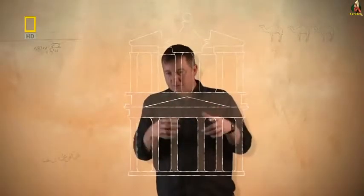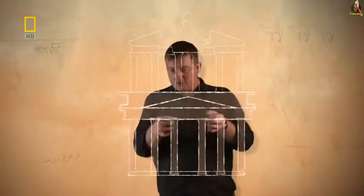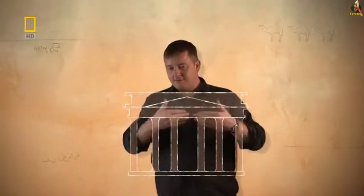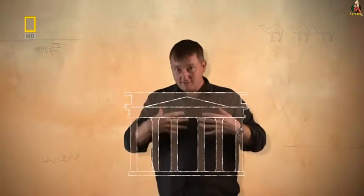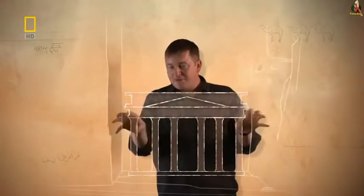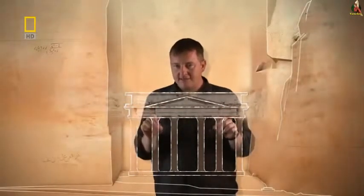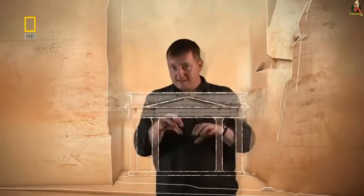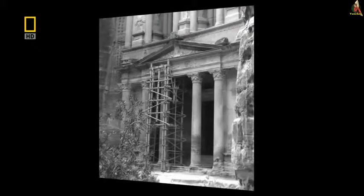When we look at that structure, which looks like it is a lintel with columns supporting it, when you look further and you realise that the lintel is still fully attached to the cliff, it's still part of the cliff, and it's embedded into the mass of rock at the ends, it's hard to imagine that even if we took the central columns away, that this thing would collapse.